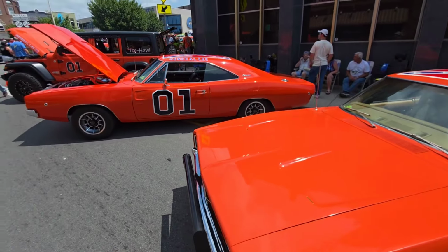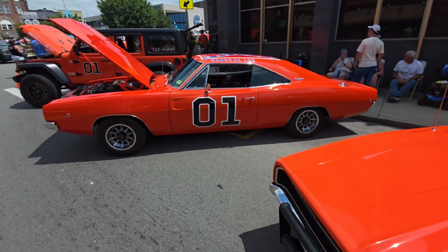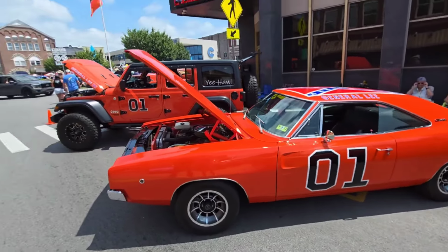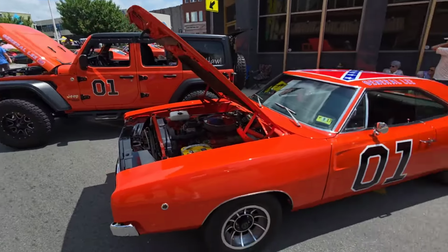It's going to be a lot of General Lees here. But I very seriously doubt that one of these is the one that's going to jump over that fountain over there.